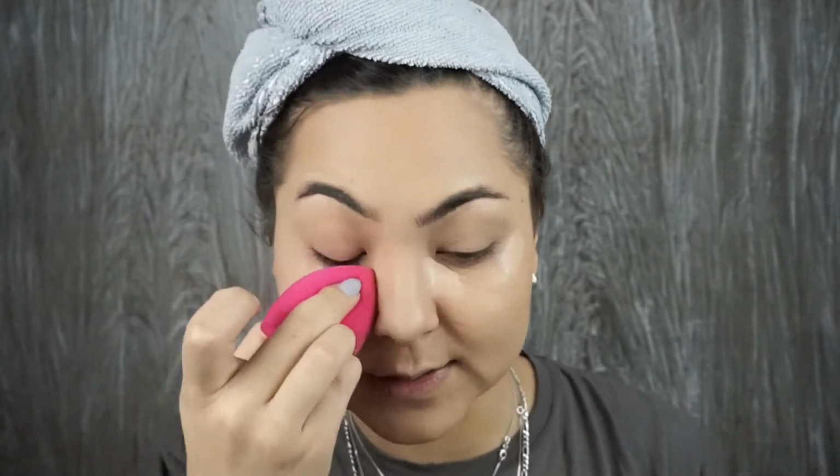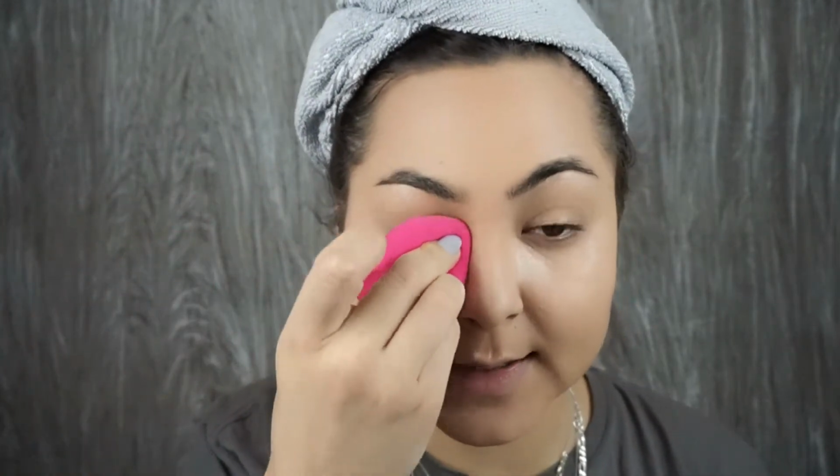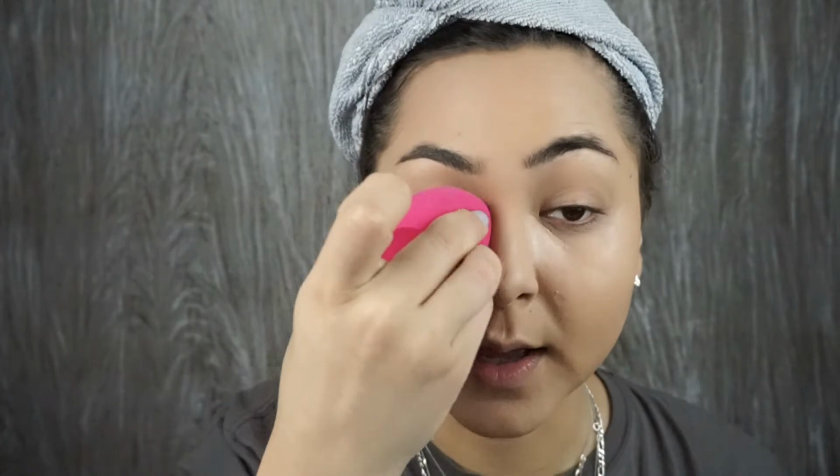Normally, if I wish to go full coverage, I would grab my e.l.f. 16 Hour Camo Concealer, but in that case we want to look glowy, so I'm just gonna stick to that concealer for the moment, as it doesn't look, you know, very cakey on the eyes. So if you are looking for an affordable concealer that does a great job, I will definitely recommend this one because it works amazing and it's only a few pounds, so you should definitely get it. I do recommend though working in sections because it does dry quite fast.